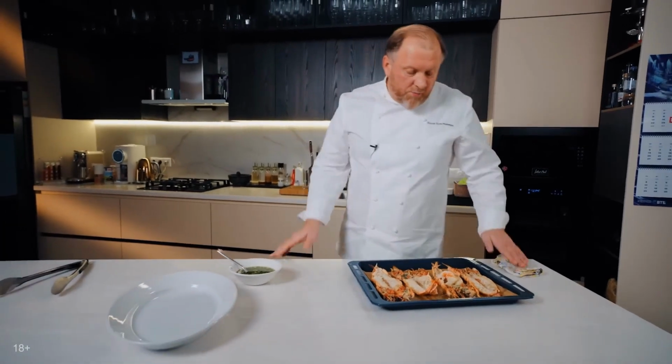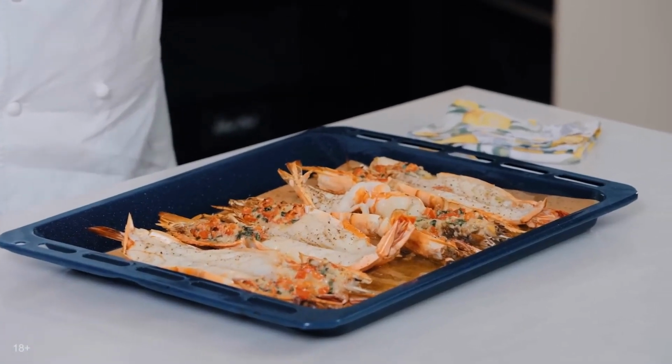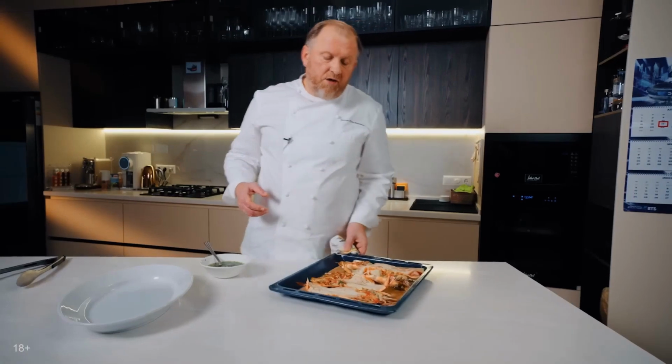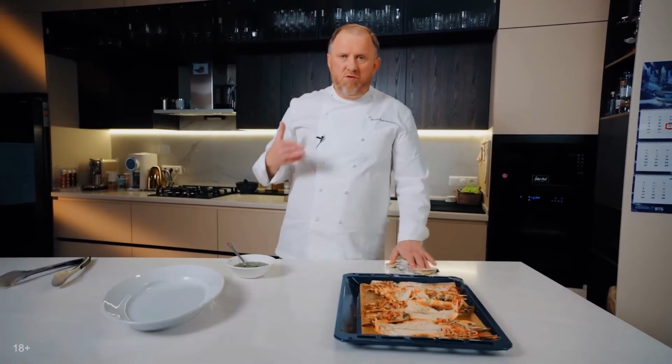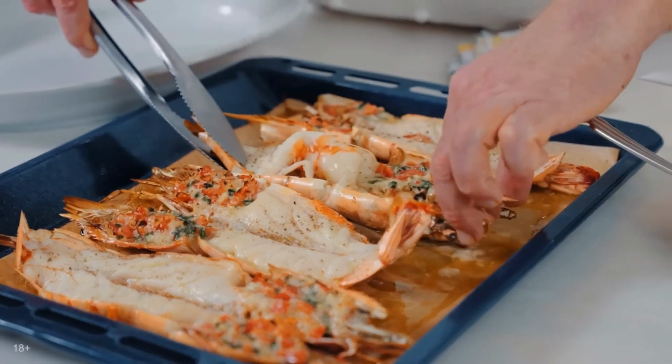So how do you determine that the shrimp is ready? It's very simple. The meat should not be transparent. The protein cooks very quickly. And believe me, that's enough. Really enough. As I've taught you more than once, the longer it cooks, the tougher it gets.